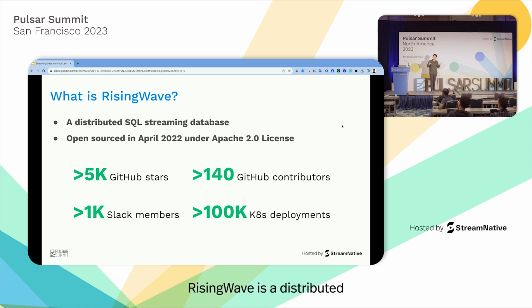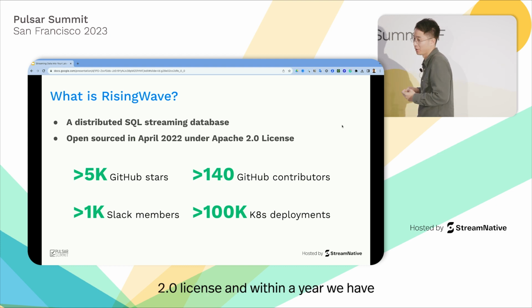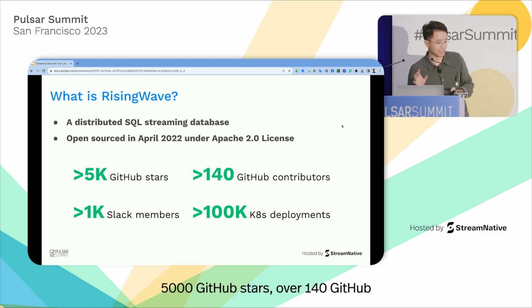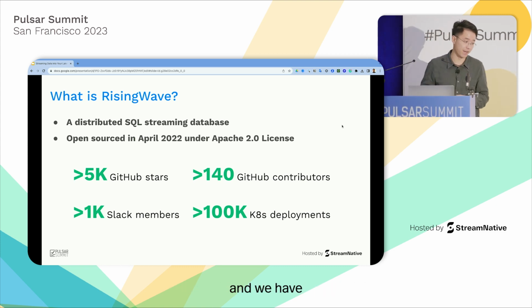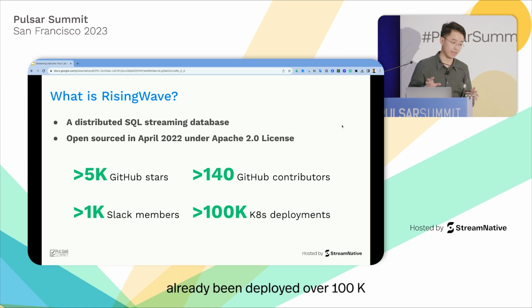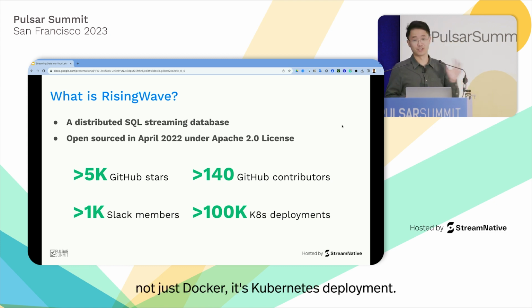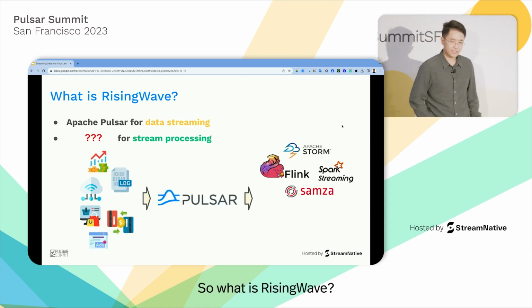Rising Wave is a distributed SQL streaming database, and we open sourced the database in 2022 under the Apache 2.0 license. And within a year, we have already gathered 5,000 GitHub stars, over 140 GitHub contributors across the world, and over 1,000 Slack community members, and the system has already been deployed over 100K times across the world using Kubernetes, not just Docker.